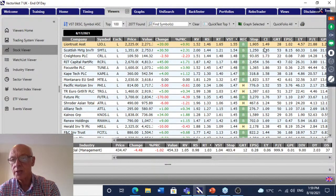Now, I didn't get time to actually speak about this, is CI, and the CI measures the long-term trend on a scale between 0 and 2. At 1.49, that's an excellent measure of the long-term trend. So both the short-term trend is up and the long-term trend is up. GRT is growth rate, and that's the percentage annualized growth rate next year at 28%. That's wonderful. And that's a big part of RV. So there's a bit of belt and braces between those two.